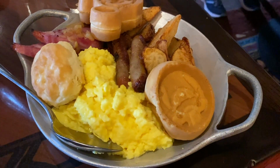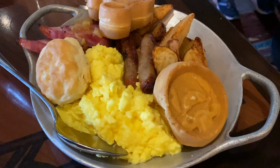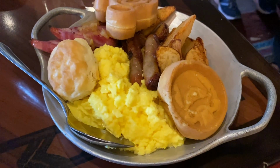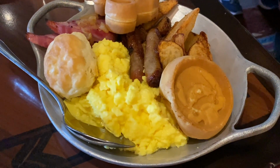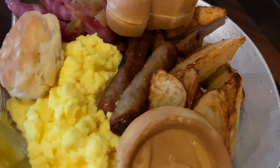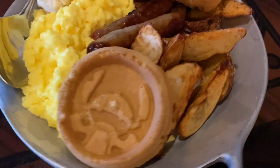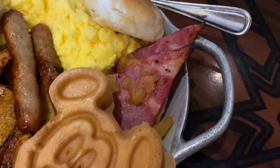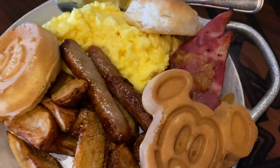One thing a lot of people love about Ohana breakfast is it's all brought to your table, so you don't have to get up and down to go to a buffet, but it's still all you care to enjoy. So if you want anything else, just ask your server. But they bring you a big skillet with eggs, biscuits, sausage, breakfast potatoes, a Stitch waffle, which is very cute, as well as a Mickey waffle, and then some ham that's got a pineapple chutney on it. So yeah, that looks amazing.